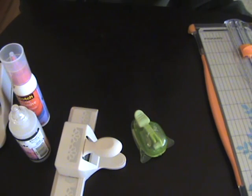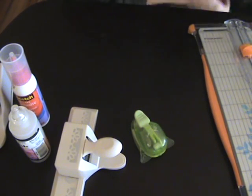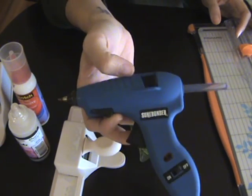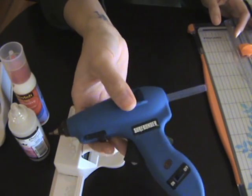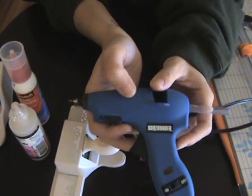Why am I losing track? 1, 2, 3, 4. Okay, number 7 is my Shorebinder glue gun that Crystal gave me, and I am gonna run out of battery, so I gotta hurry up.